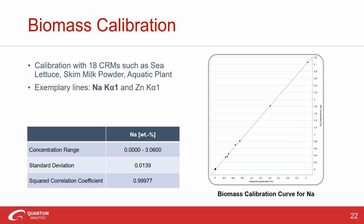As you can see, we have quite a good standard deviation range of 0.01% and a good correlation coefficient. It really shows a nice calibration curve for the element and for this wide range of concentration all the way up to 3%, which I think is impressive for this type of calibration and for these types of samples.